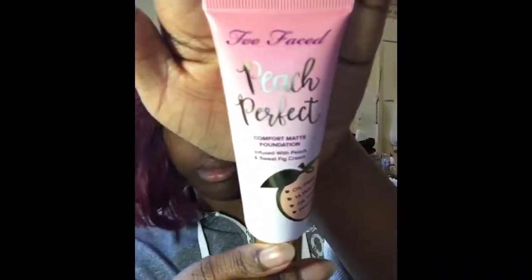So it is the Comfort Matte Foundation. Again, dry skin, so we'll see how that works. It's oil-free, 14-hour wear, oil control, and photo-friendly. Infused with peach and sweet fig cream. This is how the foundation looks outside of the box.